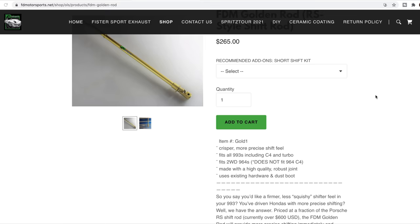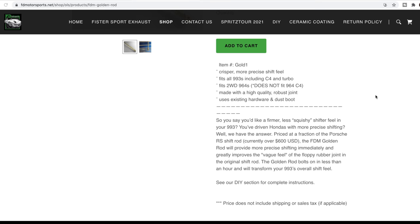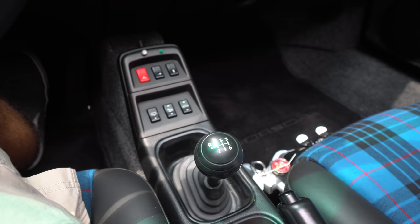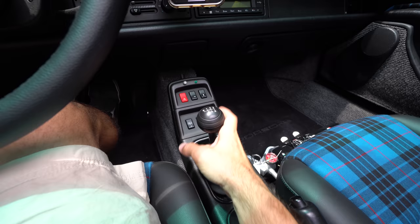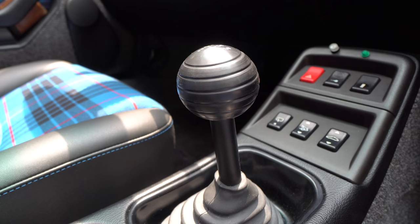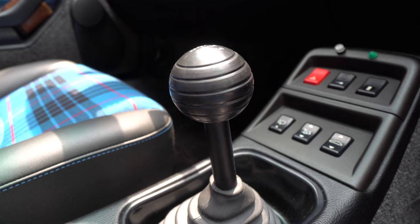Not only does the short shift kit look good with the rubber boot and that round knob, it's very, very ergonomically correct for me, but it has really crispened up the shift action. So, you know, you start thinking about that bolt action rifle feel that you're looking for when you shift gears. That's what this 993 has to offer with Pfister's short shift kit. So that is my fourth favorite Porsche 993 modification. I would strongly encourage you to look at it.